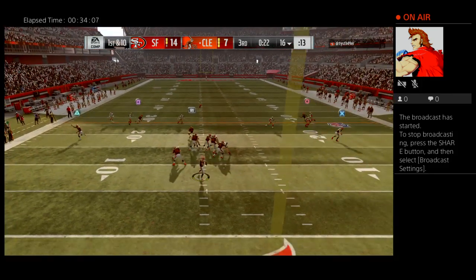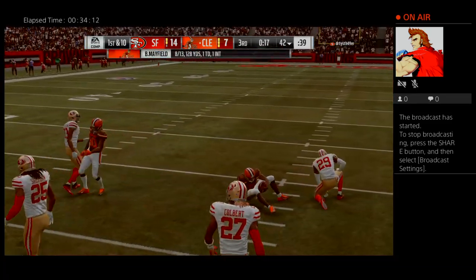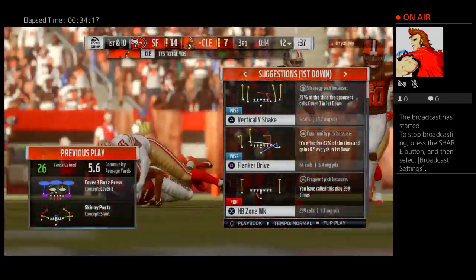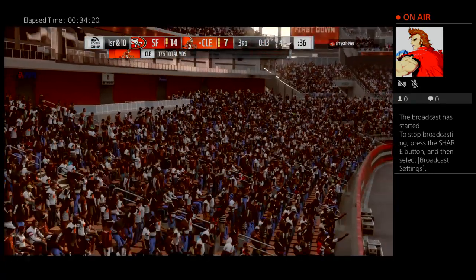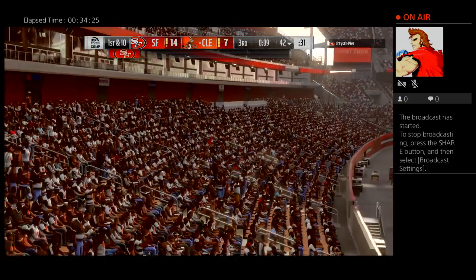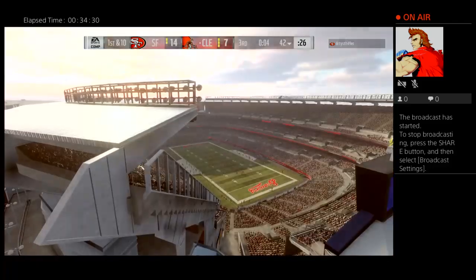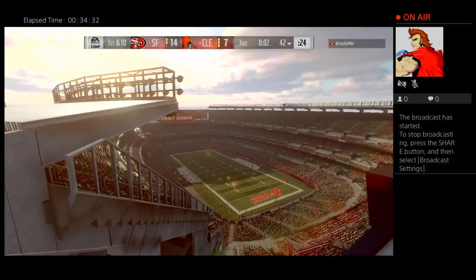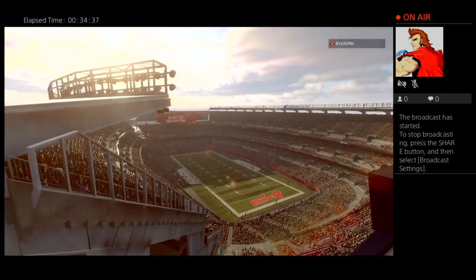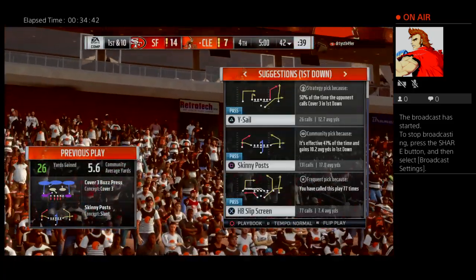On 1st and 10, Mayfield. That's complete over the middle to Callaway. And they're going to get this beyond the 40 before he's taken down. A good pickup there, 26 yards. And we're back now here in Cleveland. It's the Browns with a deficit. They're trailing, but with the football here to start the 4th.